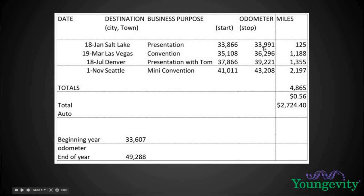Now, on the auto, and I took this directly from the worksheets from the IRS. You need to have a beginning and an ending odometer reading so that you can come up with the total amount of business miles. After I have the total amount of business miles for the given year, in the year 2014, I can write off 56 cents for every mile which I drove for an ordinary and necessary business expense. In this situation, then, the number would be 2,724.